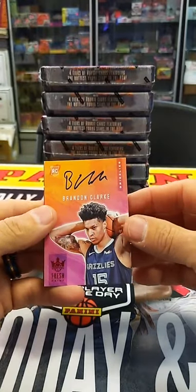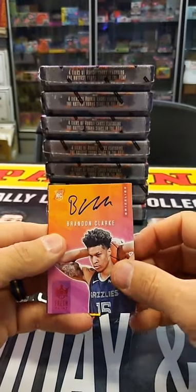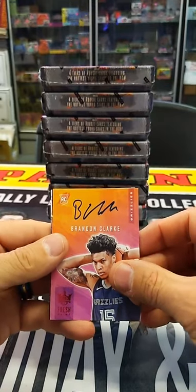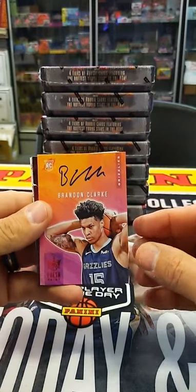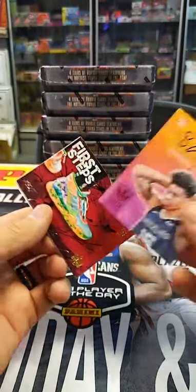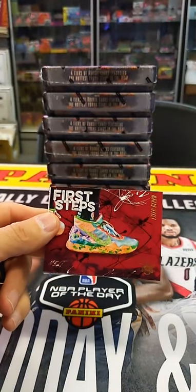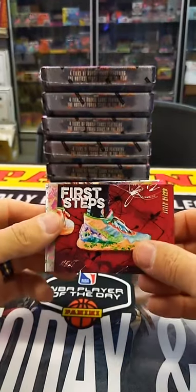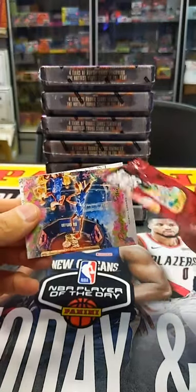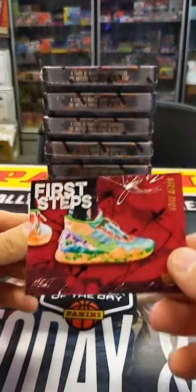Here we go. Brandon Clark auto, going out to those Grizzlies, William. Boy, what an autograph. Looks like he's got a Richter scale going on the back end of his auto. Crazy. Fresh paint auto. First steps, Tyler Hero. Look at that shoe. What a cool looking card. See if that one's numbered to 2. Not even numbered, so it must be a base first steps. Didn't realize he did it all in red like that. Pretty cool, though.